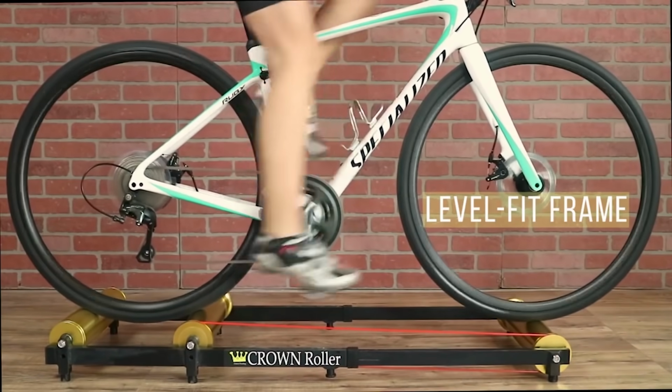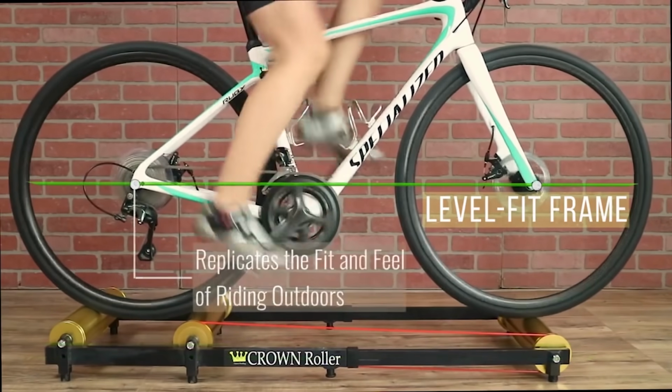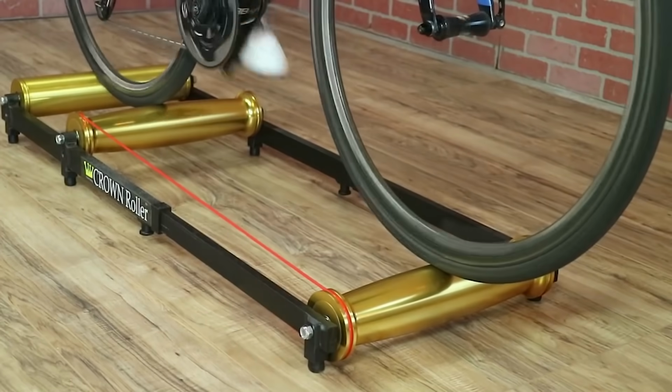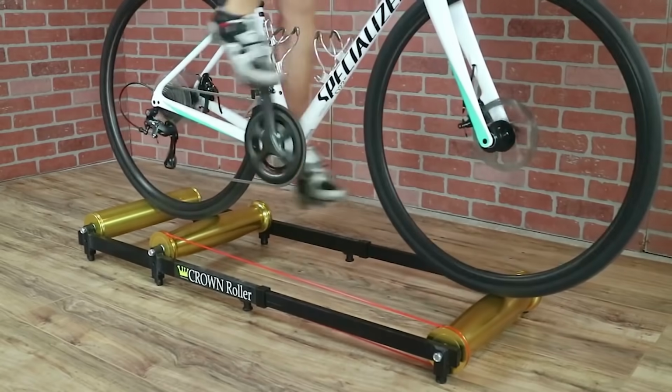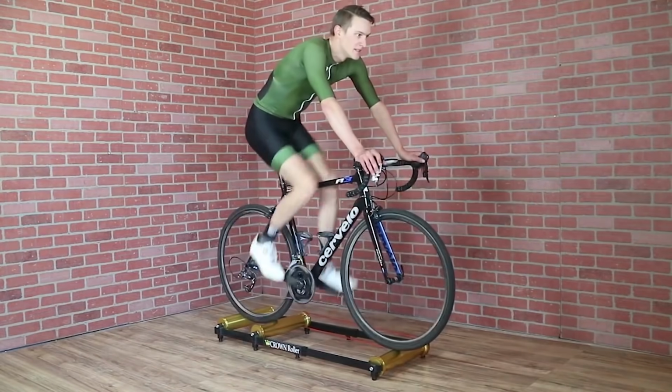The telescoping frame fits bikes with a wheelbase between 90 and 118 centimeters, and is a great way to warm up before a race, too. There are large and small rollers to help you adjust resistance, and the entire setup only weighs around 20 pounds when unpacked.